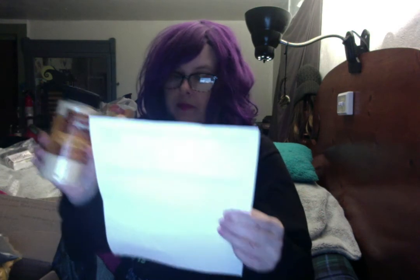The ground mustard seed, medium jar is the size that I got, was $6.99. The herbes de Provence, also medium jar, was $12.39. The toasted sesame seeds, in what they consider their large jar size, were $7.99. And then the potato starch, also large jar, was $9.99. So the subtotal was $97.31. There was $13.90 shipping, so it was a total of $111.21 for everything that you saw.